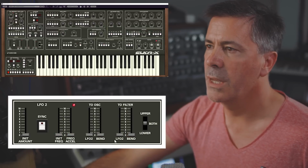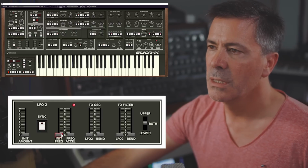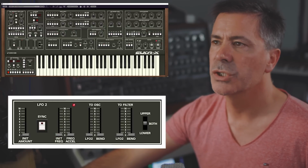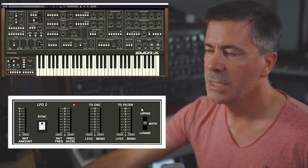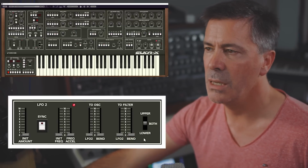One more thing to talk about here. I didn't mention that the frequency of the LFO can be synced to MIDI clock, just like the frequency of LFO number 1 can be. But one thing I haven't mentioned yet, we've got a little switch here. It's a three-way switch. It says upper, both, and lower.